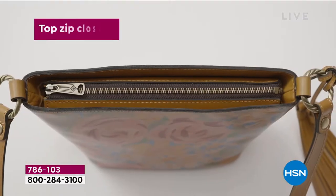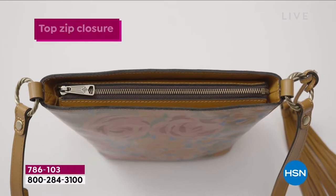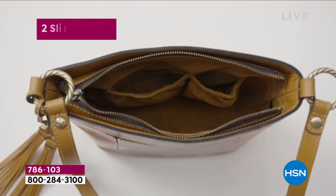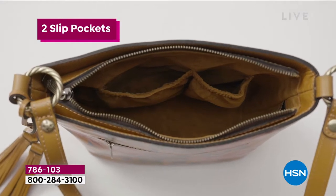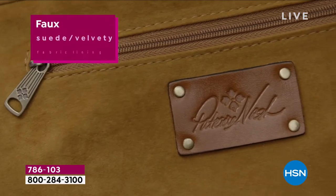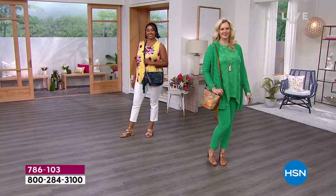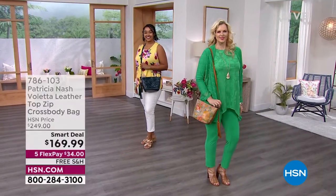And speaking to the size, Jennifer, it's about 10 and a half in length, as you said, 4 wide, and then about 8 inches high. That crossbody strap goes from 21 and a half inches to 24 and a half, which means I can use it as a shoulder bag, the way you're seeing on the lovely Colette, or I can do it crossbody, the way you're seeing on Kenya.